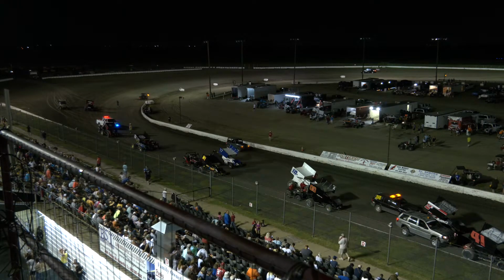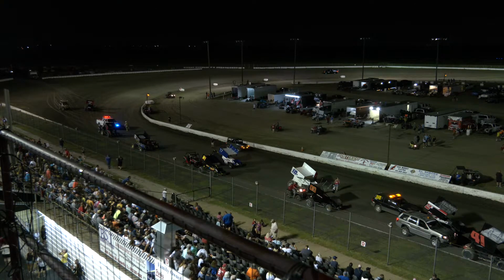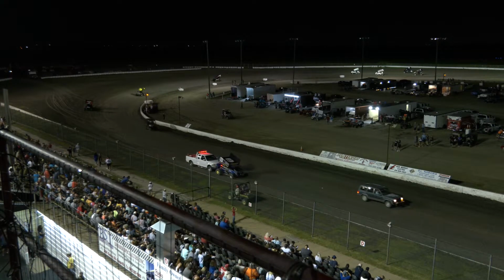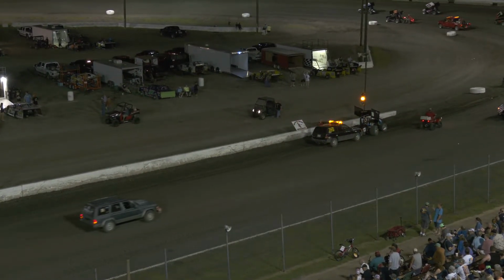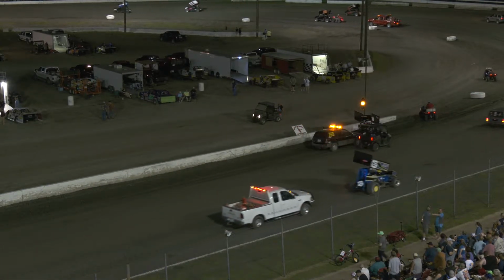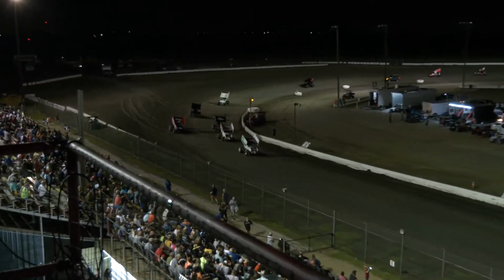We're turning the caution light back on, restarting the Firecracker 50 here at Devil's Bowl Speedway. Clear the racetrack. Crews clear the racetrack. Radrides.com pace truck, restarting the Firecracker 50. Halfway through, again, the 10G of Marcus Thomas out in front. Looks like everything went pretty good on that fuel stop.